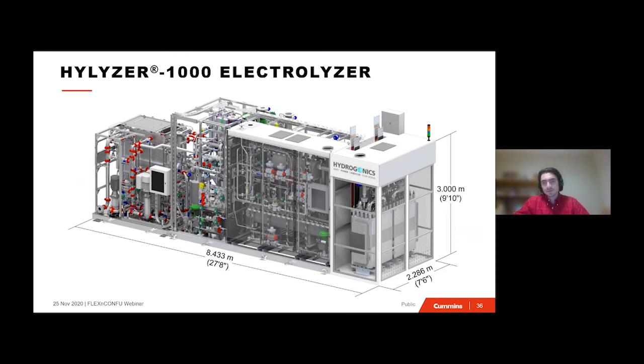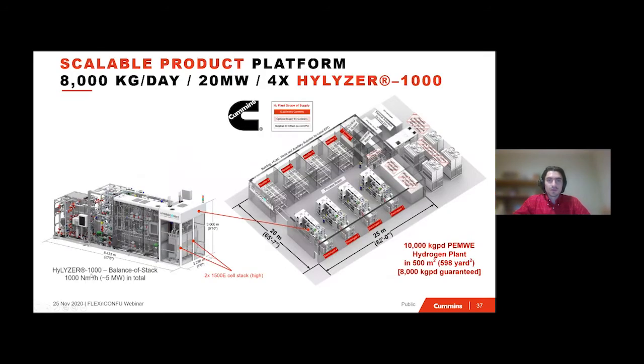And in the next slide, which is my final slide of my presentation, I just wanted to show you what the Bécancour facility looks like. So as I said, it's 4 Hylizer 1000s, 20 megawatts. We provide the electrolyzer and the rectifier, the squares that you can see filled in red, and everything that's in kind of light reddish is what the EPC provides. So once this whole facility is up and running, we would be producing about 8,000 kilograms of hydrogen per day.